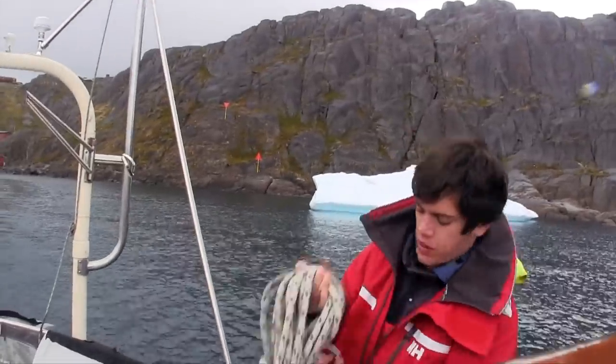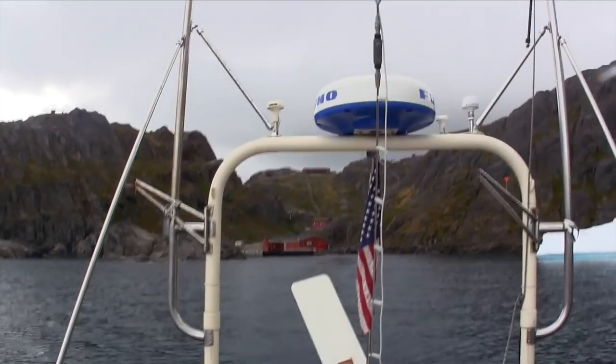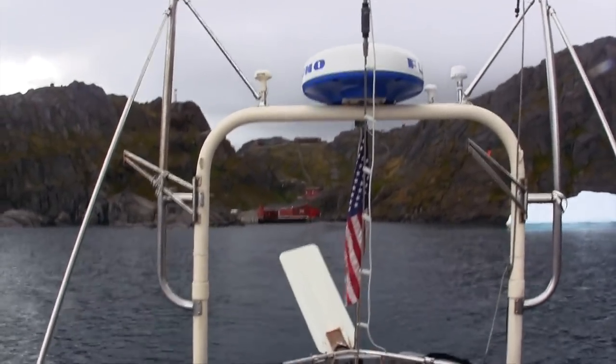Have some rough weather and stuff. Yeah. I think it's going to be a good trip. I have a feeling about it. Goodbye, weather station. Thanks for everything.